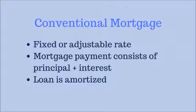The home buyer takes out a loan with a bank, and a fixed or adjustable interest rate is applied based on various factors. The monthly mortgage payment is made up of principal, which is the actual cost of the home, plus interest. Earlier in the life of the mortgage, most of the payment is made up of interest. As the loan progresses, a greater proportion of the loan is principal and less of it is interest, until the loan is finally paid off.